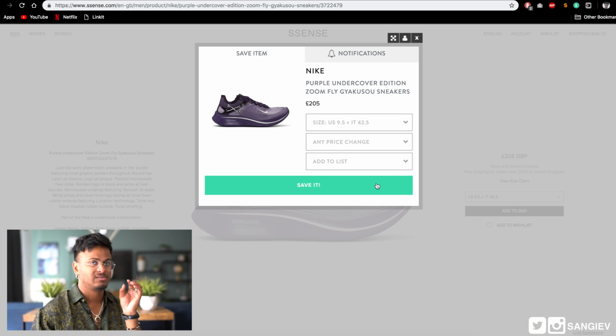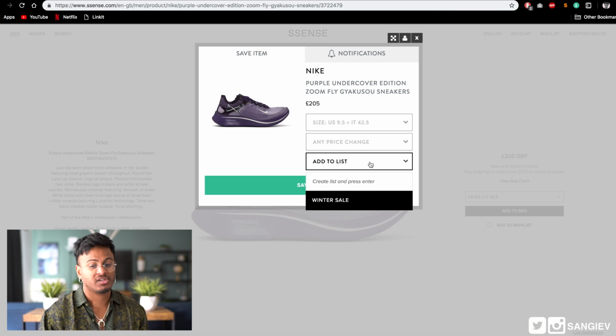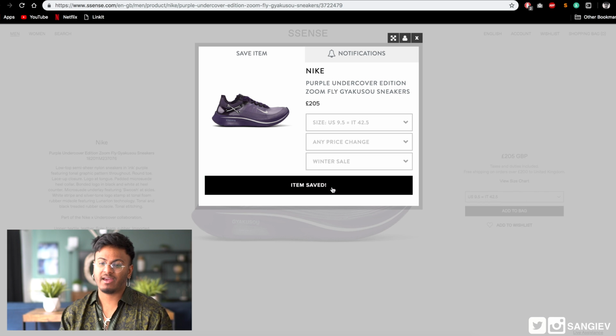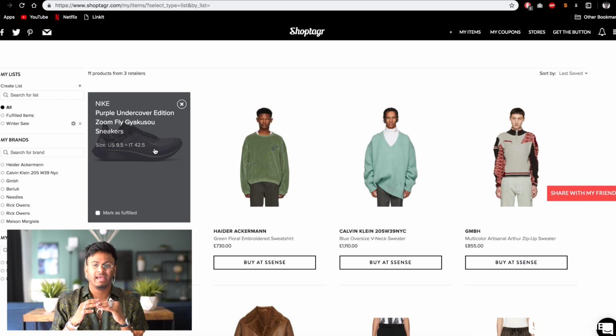As I said, this widget platform is perfect for sale season because it tells you when something goes on sale and when something is back in stock or out of stock. And if you wish to add it to a list, winter sale being the one I'm focusing on today, boom, click save it. Item has been saved. If you go back to your ShopTagger, there is the item itself, and that is how easy it is. I've used this for the past 2 sales now.